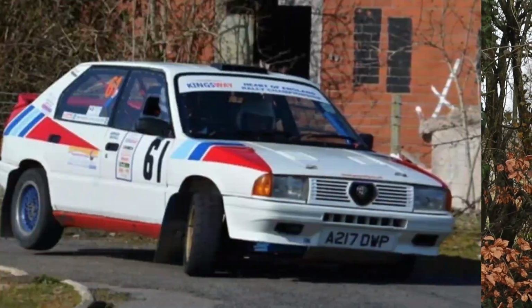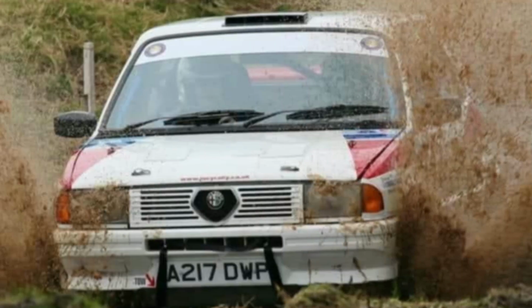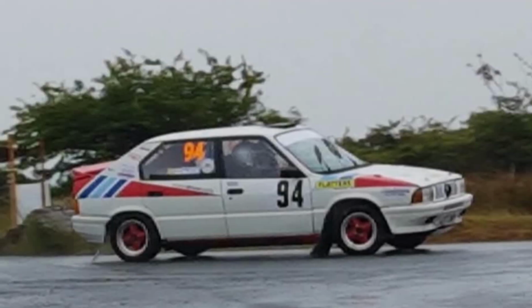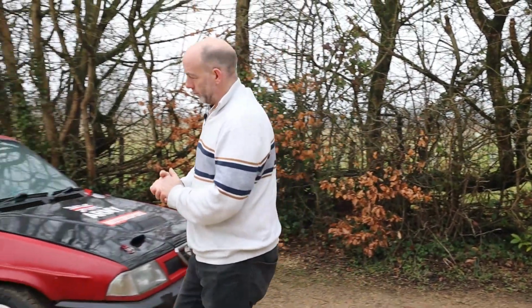So Adrian Mayle, who is known as RS Fruitbat, he rallies a 33, lower engine, 16 valve, and he's very competitive. We have a 33 rally car here with a bit of a difference.